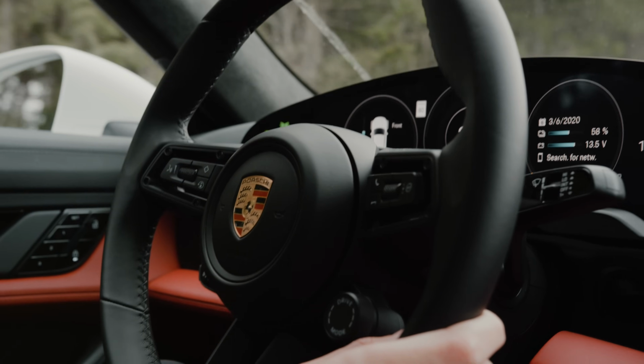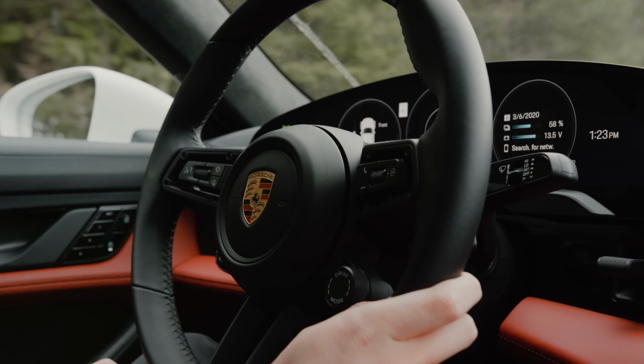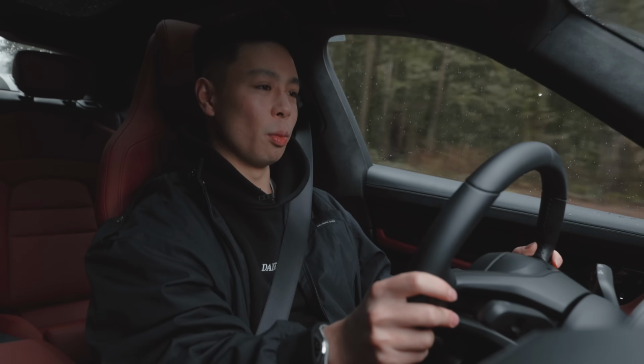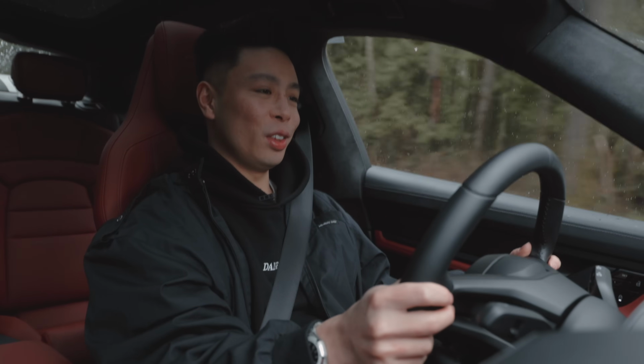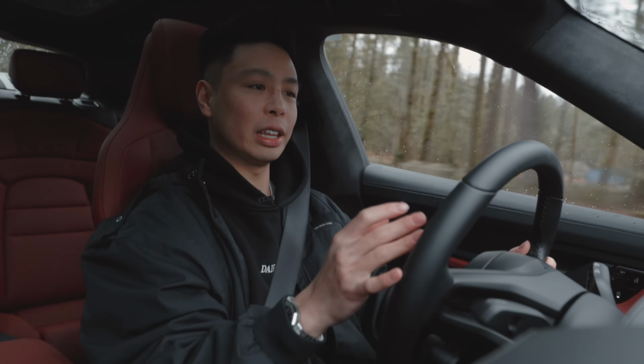So in terms of the steering, it is very responsive, but also gives you that sport, light stiffness feel to it. I'm driving it in normal mode right now, and it just feels so nice. The brakes do feel a little bit sensitive, and I think with any electric car you get that instant throttle response.